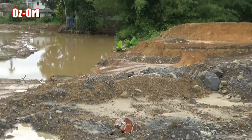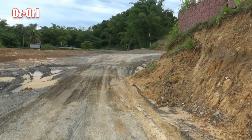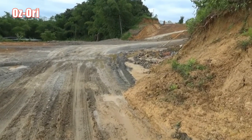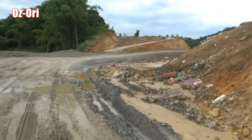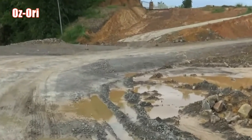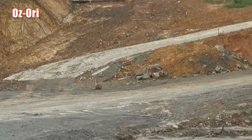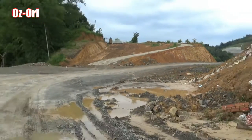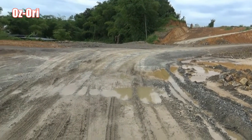So it's a huge width of land taken by the Pan Borneo. Wow. And there's the lawyer's house on the top of the hill. I see. This road's also changed. Oh, now the lawyer has to drive through this funny road into his own driveway. That's funny. So how are they going to build the road here?